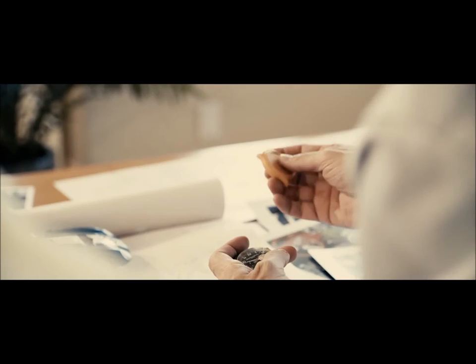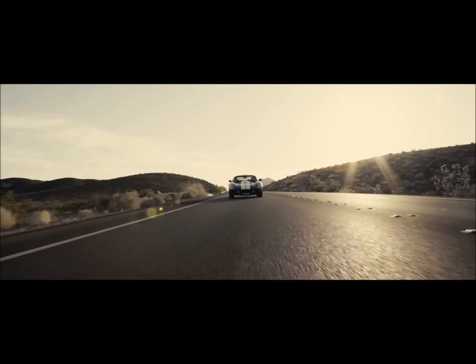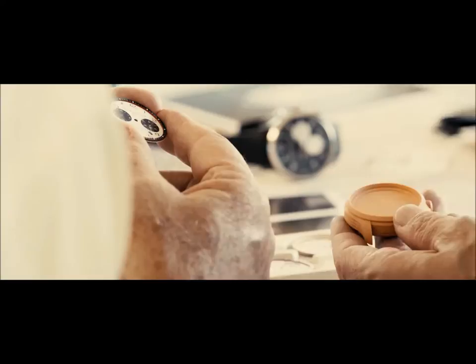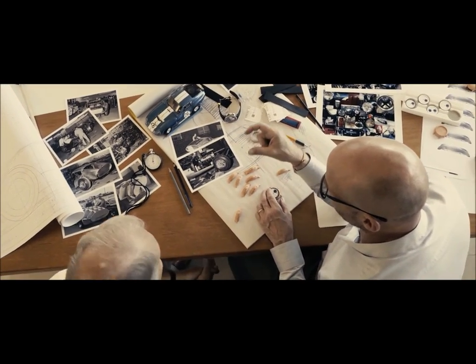I thought directly of the Clifton range, because for me Clifton is still round, still classic, but with another touch of aesthetic. Many small details that we had in the dial remind you of the dashboard of the car. The work for me after was to make these ideas concrete and to design the watch.